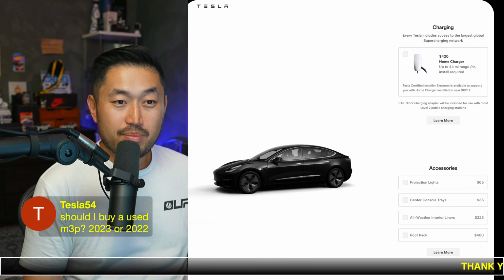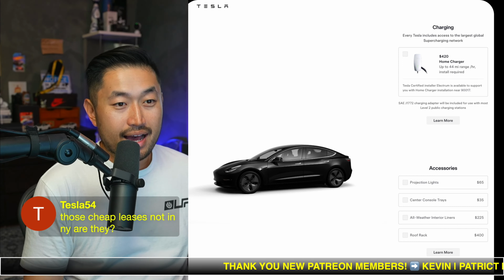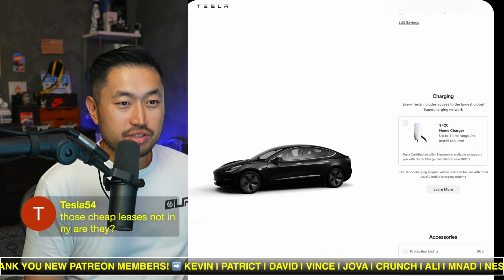Tesla 54, yeah, should I buy a used Model 3 Performance 2023 or 2022? Some of the used ones are pretty down there as well, and so I would take a look at it. Those cheap leases, not in New York, are they? I don't know. What's your zip code?